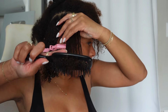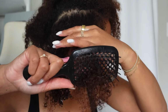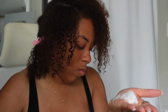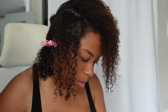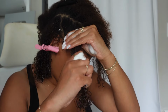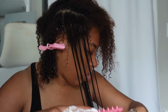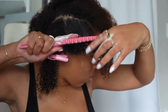But I don't like detangling with the curl defining brush. I like using that for defining my curls. I like using my Unbrush for detangling. So what I started doing and what I will continue to do throughout is use my Unbrush to detangle first, apply the product, and then run my curl defining brush to help form those curls. If you used to watch my wash and go videos, I used to shingle each strand because that helped form the curls. But this brush kind of does it on its own. That's why I love the curl defining brush.